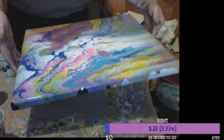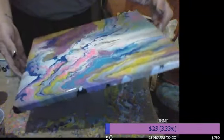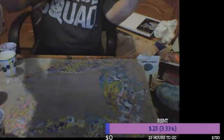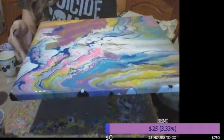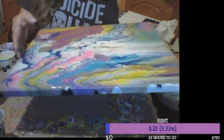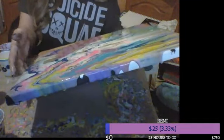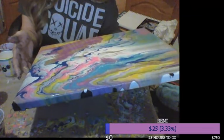So I'm going to say this is turning out really spectacular so far. Just by looking at it, you have a heavy dose of gold and purple at the bottom with yellow. The colors kind of blended on the left side. It made a really unique mixture look.